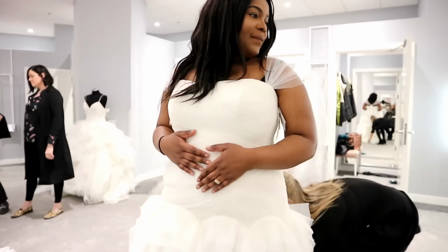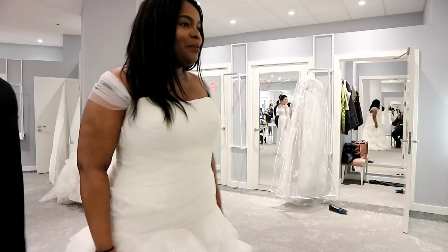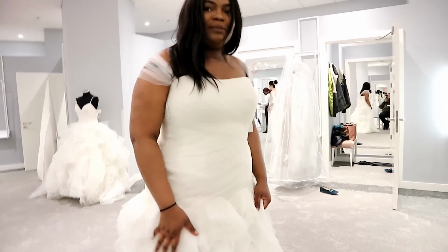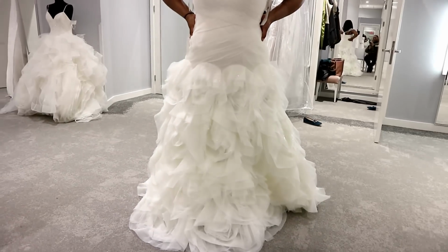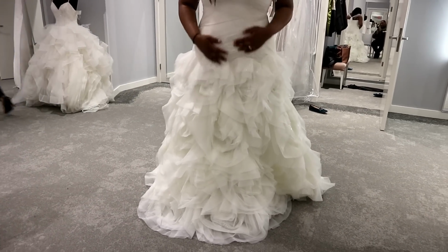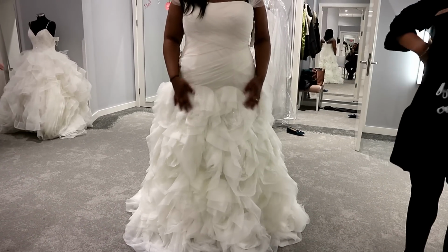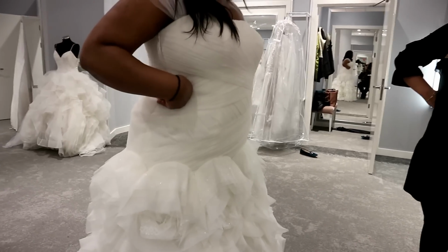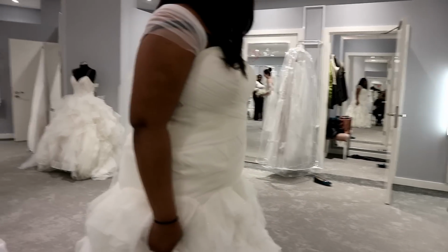It's got your train on. Yeah. And it's super, super light. Yeah. I don't feel like I'm wearing it. I think it's nice. I think it's got the little blingy. Yeah. I like it. You like it? Have a quick look, see what it looks like with the band.